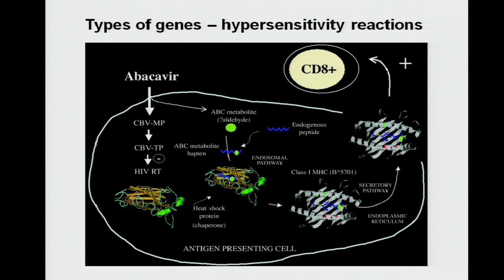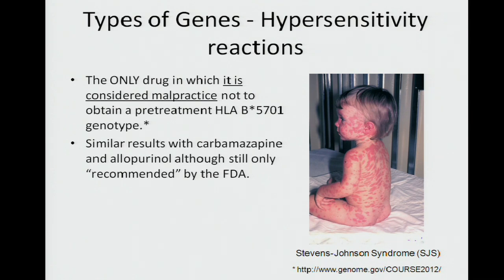So a drug like abacavir goes into an antigen-presenting cell where it sees one of these major histocompatibility complexes. These MHC proteins are encoded by human leukocyte antigen, which is called HLA. These are the genes in the genome, so I'm going to say HLA, referring to the genes for these proteins. These proteins will bind to your drug, go out and start to mount an immune response to the drug itself, which causes hypersensitivity. It's a Stevens-Johnson syndrome in general. And here's a kid with Stevens-Johnson.